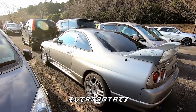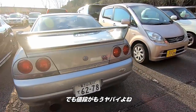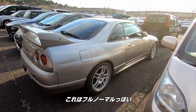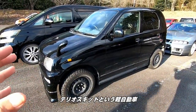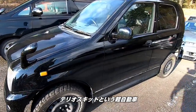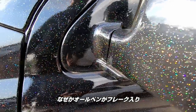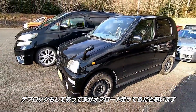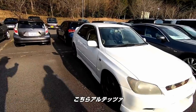R33 GTR. Everybody likes these GTRs, but I mean, talk about the price going up now. I mean, this is almost stock. That's pretty amazing. This is actually a rear-wheel drive K car, a Daihatsu Terios Kid, I believe. But the paint job, I hope you can see this. It's got flakes. And I guess they said the diff is locked. So I don't know if they go off-roading or what, but kind of interesting to see. They got another Altezza.